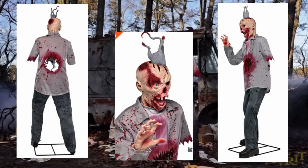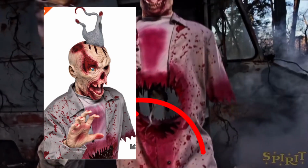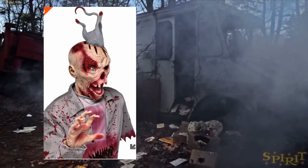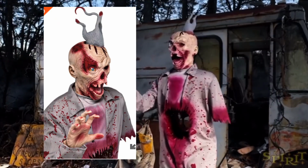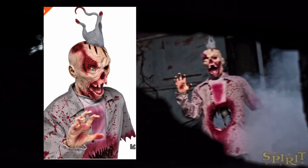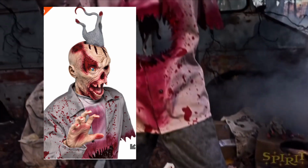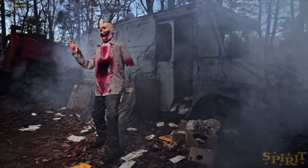The only bad thing about these stock photos is the blood does not look as good in these stock photos as it does in the video, which is not a problem. Again, you can fix it up, like you can smear red paint on it, or just put fake blood on the shirt. So that's all for the stock photos, and there's one more thing to talk about, which is the height and the price.